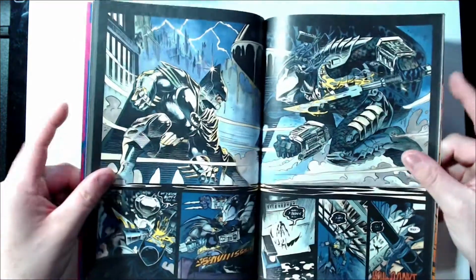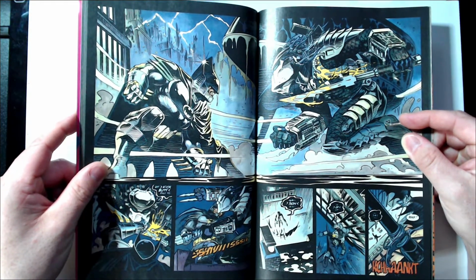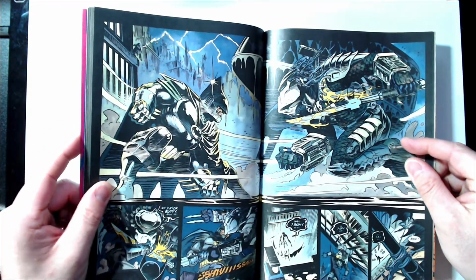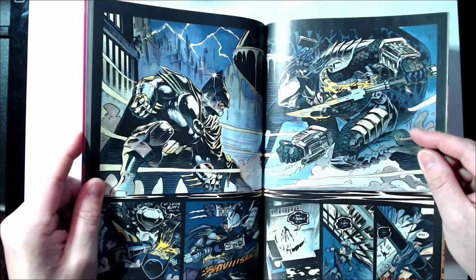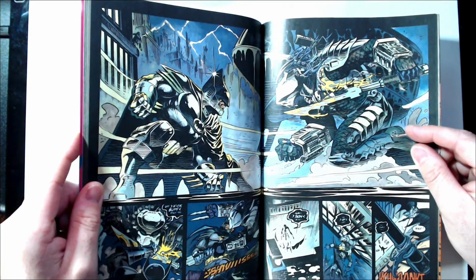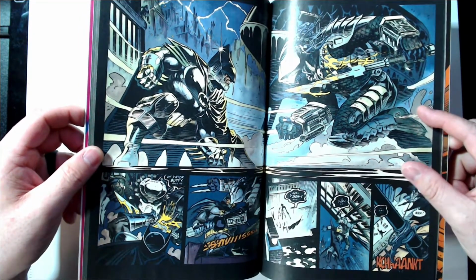Oh, jeez. Yes. That is great. That is absolutely great. I love that. Fighting at the bat signal. The final showdown. Man versus alien. Champion versus champion. Great pose there. Predator's coming at him for blood. Batman's just like, let's go. Great scenes here.